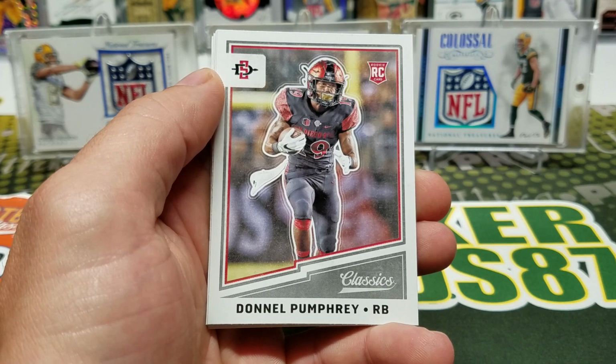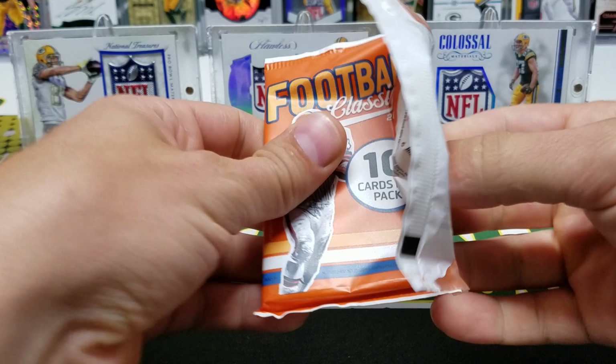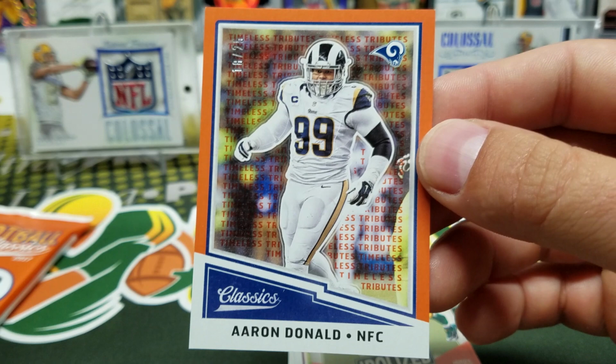Next level, Cam Newton, Donnell Pumphrey, Fouts, Curtis Martin, John Hanna, and LT. Pack two, we got Torrey Smith, TJ Yeldon, Diggs, filler card. A nice Aaron Donald. Wow, that's a super short print too. 18 of, what was that? 18 of 25. Timeless Tributes. Aaron Donald. Man. Sweet.